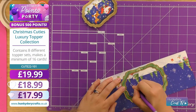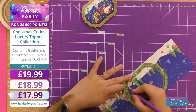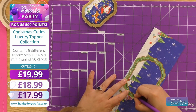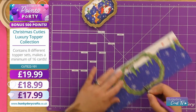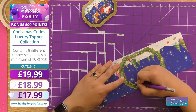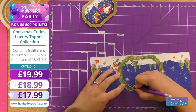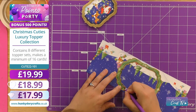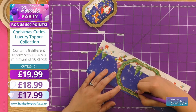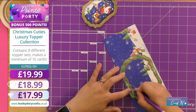You could use it to put a sentiment on top of, or make a little tiny banner piece, but you won't use it that much. So then just using your border as a guide, and when I'm doing this, I kind of tuck my knife underneath my topper frame as well, because then you're going to get a nice clean edge, but sometimes it can kind of cut into the edge as well, so just be careful when you're doing that. But all the way around with this.